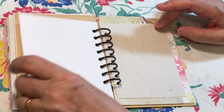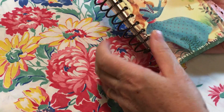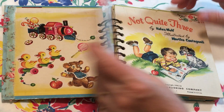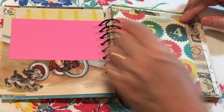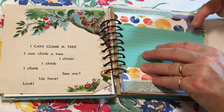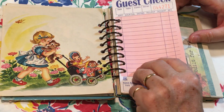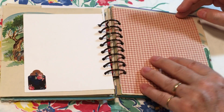And then I guess what I'm thinking, here's the pocket on the back of this one. So that's Once Upon a Time. This one's called Not Quite 3. So I guess what I'm thinking is maybe this one's 1954. Maybe you can just keep an eye on my YouTube, keep an eye on my Etsy, and look for journals that way. But yeah, so between my husband retiring and getting the big list that I have completed, I'm just not going to take any for a while.